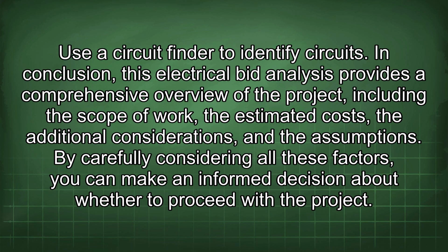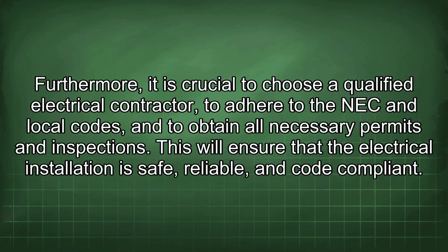In conclusion, this electrical bid analysis provides a comprehensive overview of the project, including the scope of work, the estimated costs, the additional considerations, and the assumptions. By carefully considering all these factors, you can make an informed decision about whether to proceed with the project. Furthermore, it is crucial to choose a qualified electrical contractor to adhere to the NEC and local codes and to obtain all necessary permits and inspections. This will ensure that the electrical installation is safe, reliable, and code compliant.